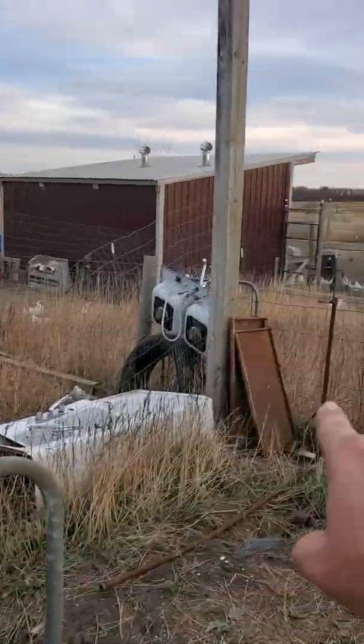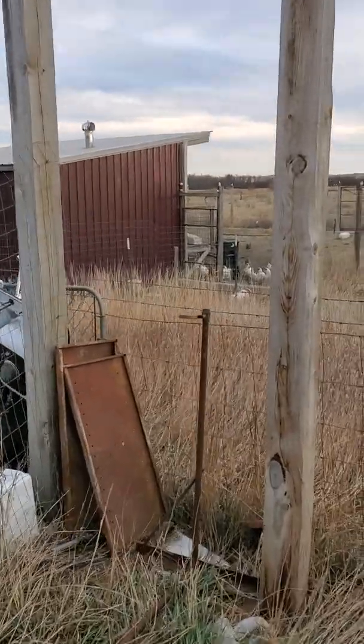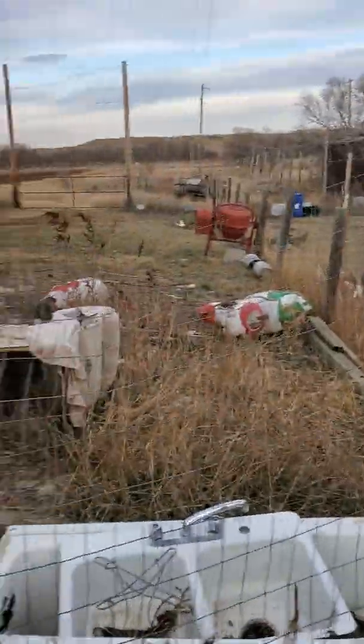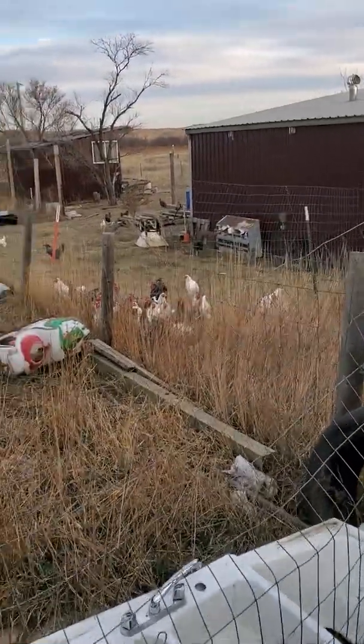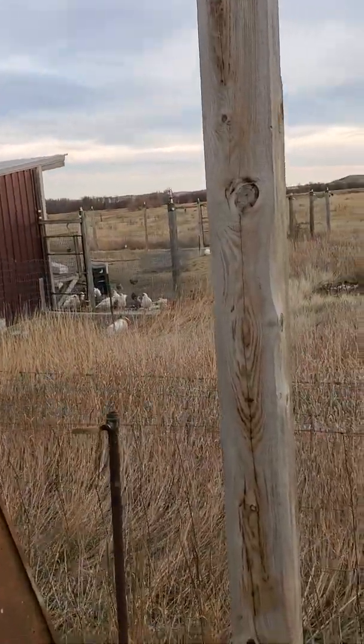And it has to go down here because those posts are the only ones that are strong enough to support the weight of the gate that we have to use. Of course, if we were making our own gate, but use what you got, you know. There are birds. Those are the guys. Those are the girls down there.